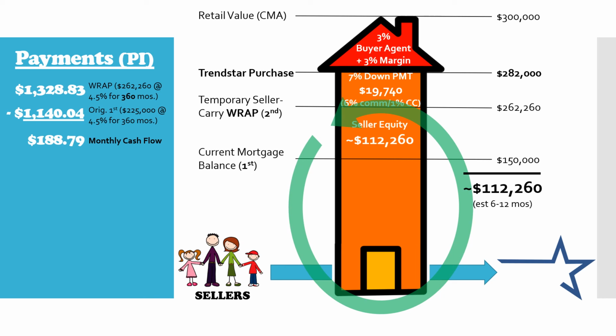Now, just a quick note on this. This does not include total effective cash flow because the responsibility for taxes and insurance and HOA and all that stuff gets transferred to the new owner when the title transfers at closing, or to Trendstar. That becomes our responsibility, not yours. And so your effective cash flow is actually several hundreds of dollars more than this, depending upon what your taxes and insurance are. Not the case with leasing. With a lease, you still retain responsibility for that, but a penny saved is a penny earned, so that has to be added back into the monthly cash flow.